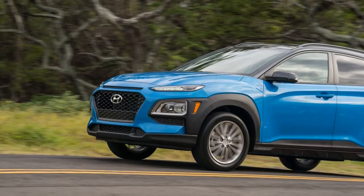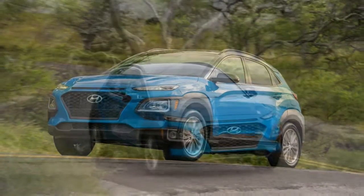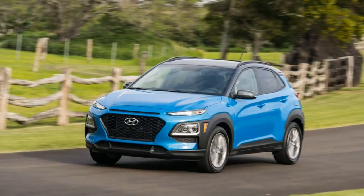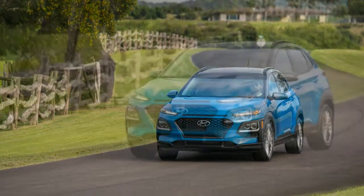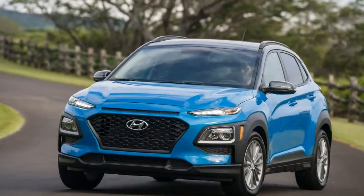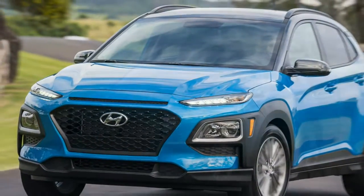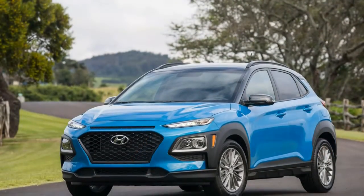Interestingly, the SE and SEL can be purchased with a black roof in addition to a body color one, while Limited and Ultimate don't receive that option. All-wheel drive is a $1,300 extra for every trim, but another, perhaps even more significant upgrade, is included: a multi-link independent rear suspension, which replaces the front-wheel drive model's torsion beam rear.